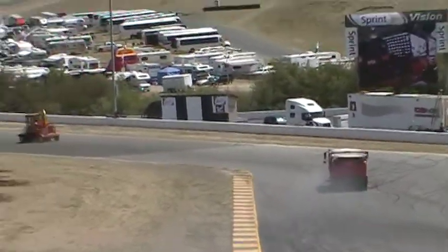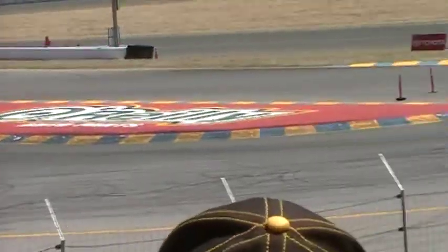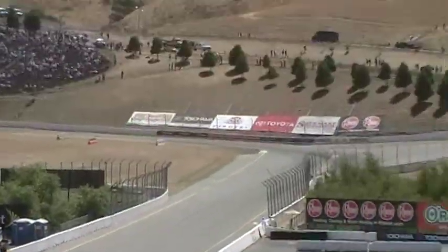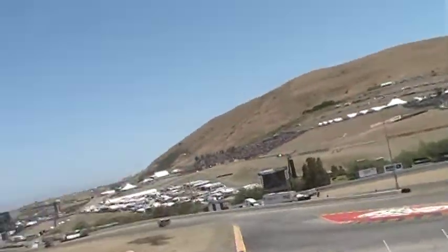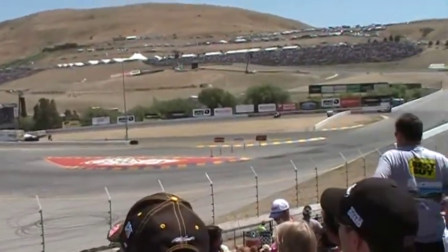Clint Bowyer decided their team would come in. It looks like a 4-tire stop. We'll make sure. Yep, there it is. Track bar adjustment on his car, and the car is very, very loose. Sunoco fuel in. There goes Clint.